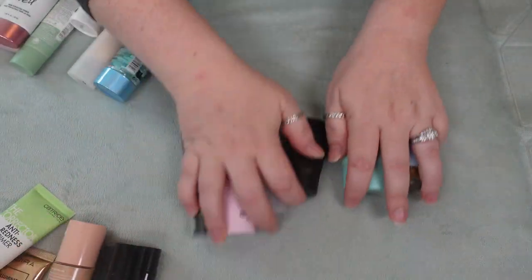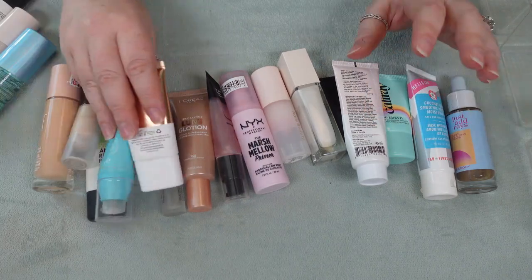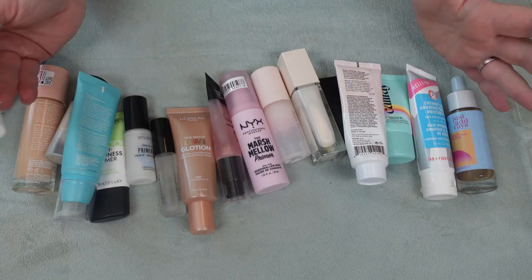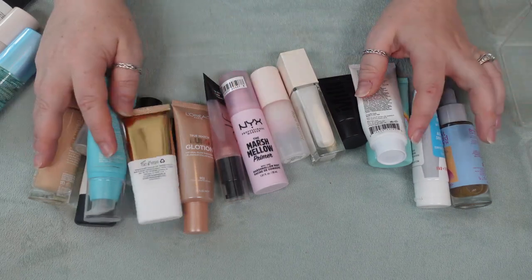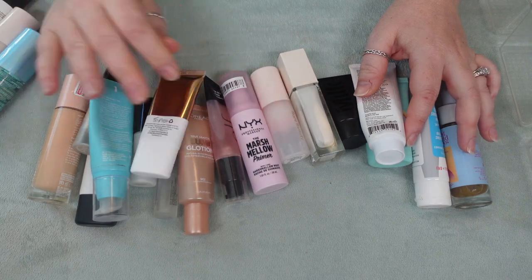So all of these are gonna go, and these are the ones I am holding on to. 17. Still too much for somebody who doesn't wear primer that often. A couple of them are gonna go into my chopping block, and then one of them I'm almost done with, and then some of them are gonna go into my project pan. I think I'm probably gonna target the ones that are about half full and then see if I can't use them up. For example, the Rare Beauty one and then the Say one.